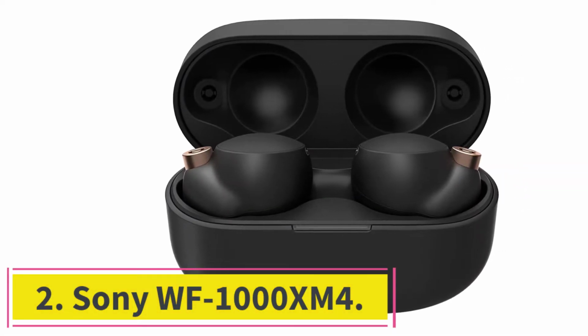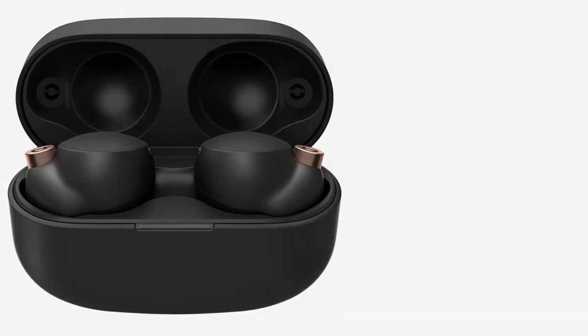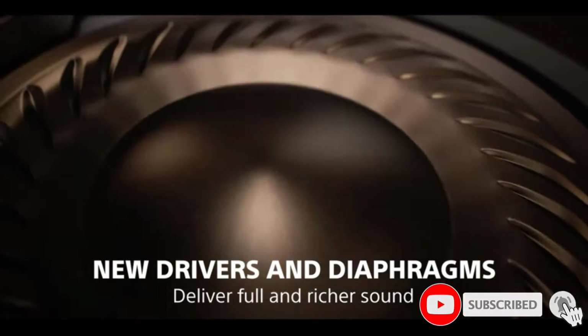At number 2. Sony WF-1000XM4. If you want noise-canceling earbuds, then Sony has nailed the formula, as long as you can afford them and don't mind them being a little bigger than some rivals.